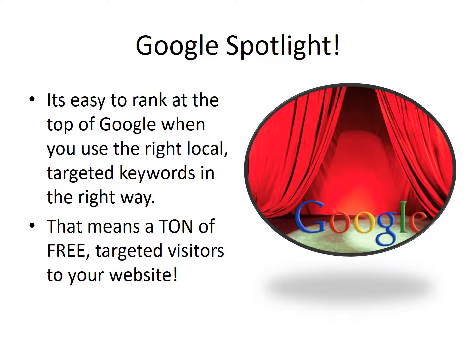Google Spotlight. Well, Google is all about getting found in the search engines, and to do that you have to make sure that your website is structured correctly. So you've also got to look at the keywords you're using. Are they the right targeted keywords? If you use the right keywords and they're structured in the correct way, first of all, Google will rank you higher in the search engines, but not only that, you'll get more and more people coming to your website, and obviously that means more and more potential customers. So you've got to make sure that your website is structured correctly. That way Google will then put you higher in the search engines.